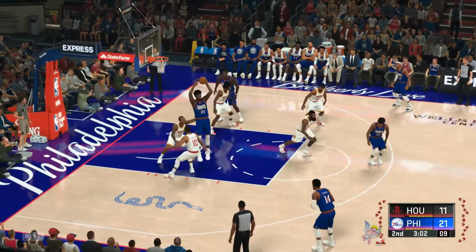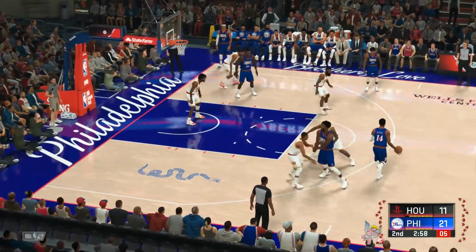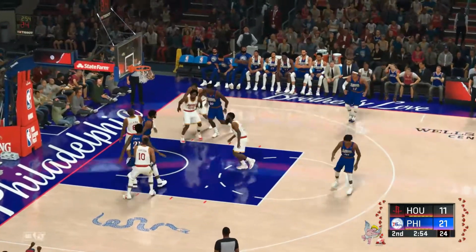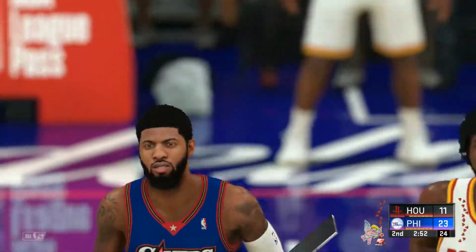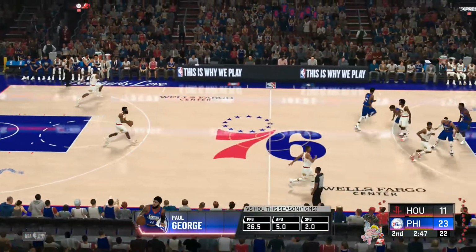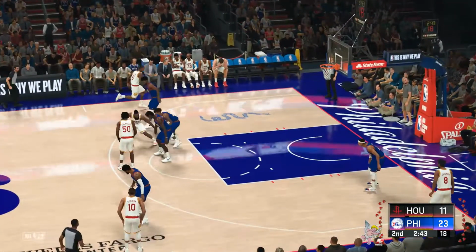Gordon, George passes to Embiid. Outside for George. 4 on the shot clock. Capella trying to free himself up, and George gets it to go. And it's a 12-point 76ers lead. Rockets have gotten only 1 of their first 4 shots in the second quarter to drop.